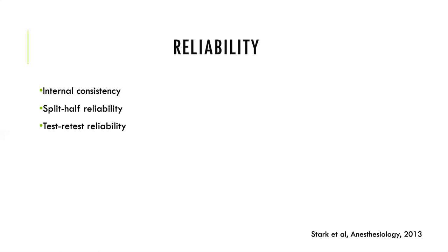Internal consistency asks how consistent the items being examined in the questionnaire are. Are they going in the same line? Are they asking things in a similar way? There are ways of assessing internal consistency, using statistical methods. For example, the Cronbach's alpha coefficient assesses internal consistency in these items, and if it's more than 0.7, there is internal consistency.